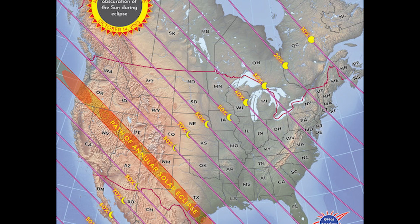If you're watching the annular solar eclipse this year, you might be able to see it for yourself if you are in the path of the annular solar eclipse, which we are not. So we will see a partial solar eclipse. But if one day you are, then look out for Baily's beads.